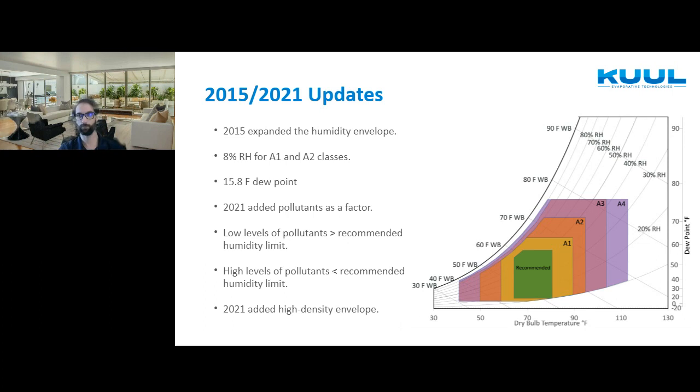So the 4th and 5th editions were released in 2015 and 2021 respectively, and in some ways the changes were smaller compared to previous releases. In 2015, the lower relative humidity requirements were changed after some ASHRAE funded research indicated that the effects of electrostatic discharge were actually pretty limited. In 2021, the guidelines to set the upper humidity range were adjusted to be dependent on the levels of airborne pollutants in the airstream. Also, an additional set of envelopes was released for high density computing. So on the next slide, we're going to demonstrate how these envelopes affect cooling hours in a couple different locations.